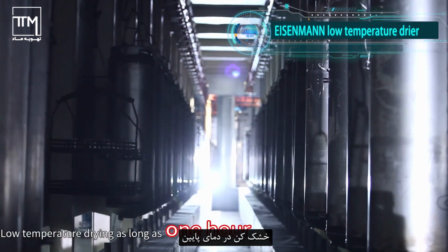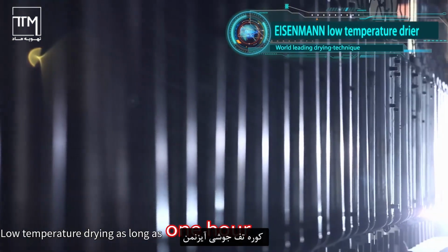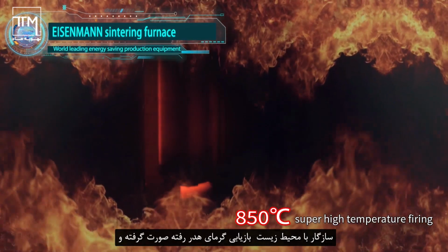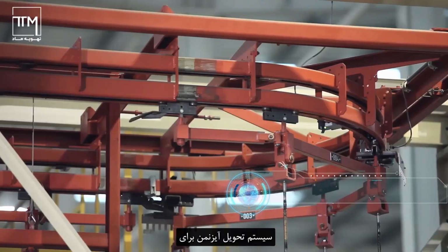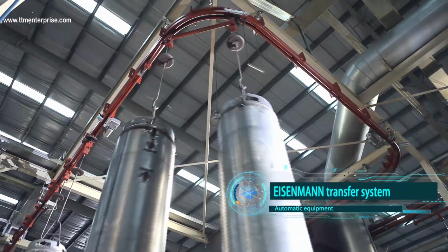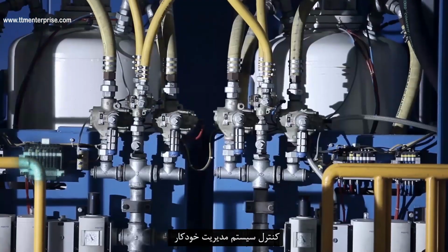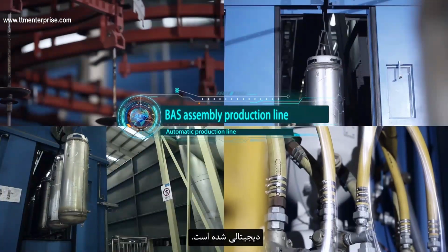Eisenman low temperature dryer, drying as long as 1 hour to ensure stronger water tank. Eisenman sintering furnace improves the product quality and is environmentally friendly by waste heat recovery. Eisenman delivery system, full automated management, optimized production efficiency. Bus control, international leading digitalized automatic management system.